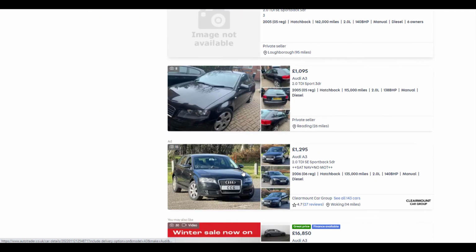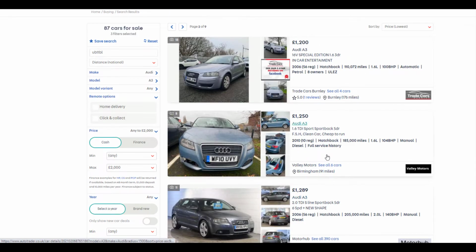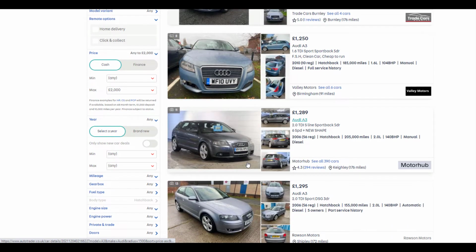You can find some Audis for about £1,000. I'd say you're probably going to be spending, let me just go to page 2, £1,300 or so to get a decent run around. The ones below £1,000 are a bit risky to be purchasing, I would say. But don't forget, you can always bargain.